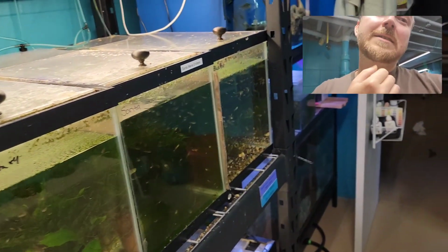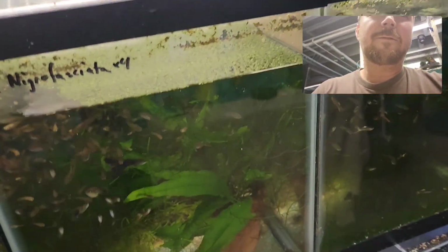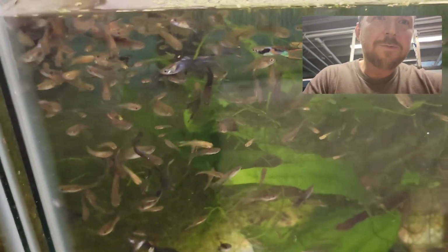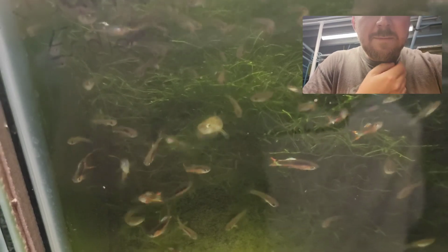So like I say every video, if you're looking for Santa Marias, I am the cheapest in town. I sell them for a fraction of what other people sell them for. These are mixed guppies. They used to be a strain that I was working on. And these are more Santa Marias. That's why I sell them so cheap. It's because they're doing so well for me.